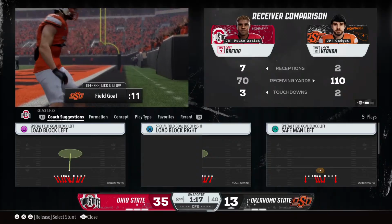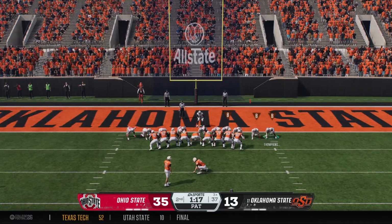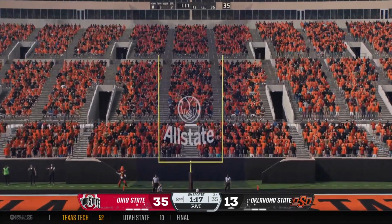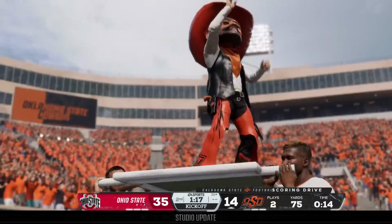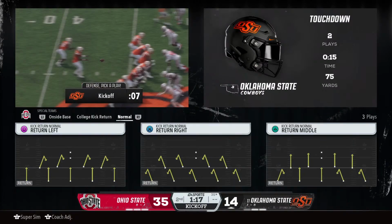And how nice is it to have a playmaker like that I can get the ball out of my hands, right to him, and say, all right, dude, you got jets, you can fly, catch the slant, make some people miss, outrun some angles, and get all the way to the end zone.